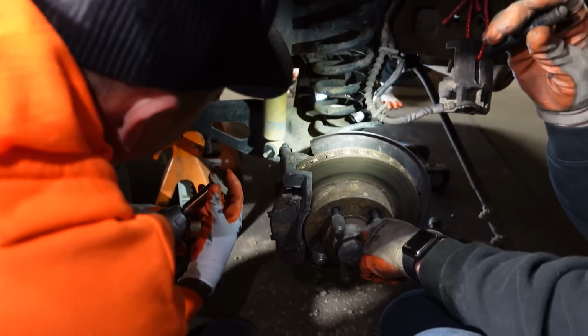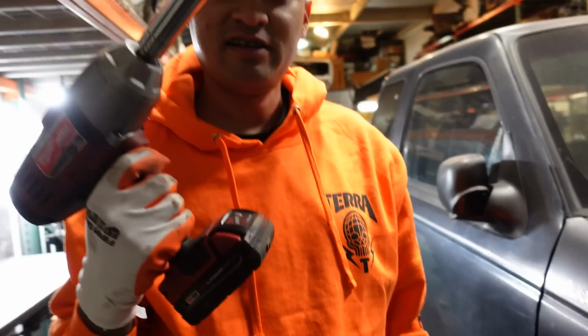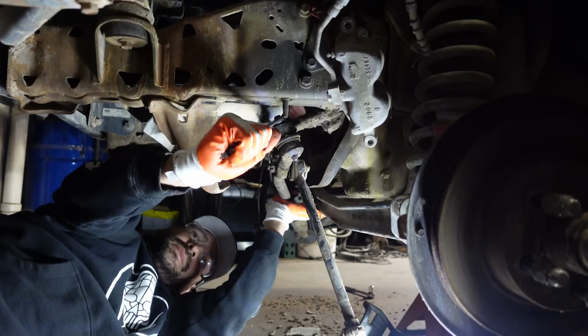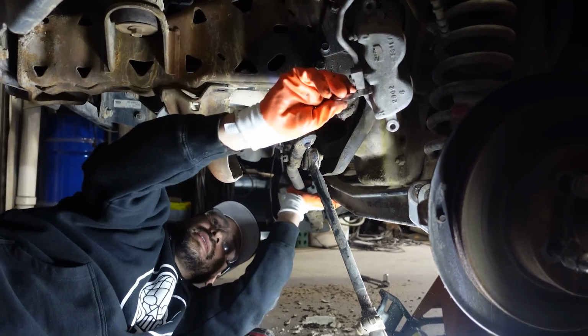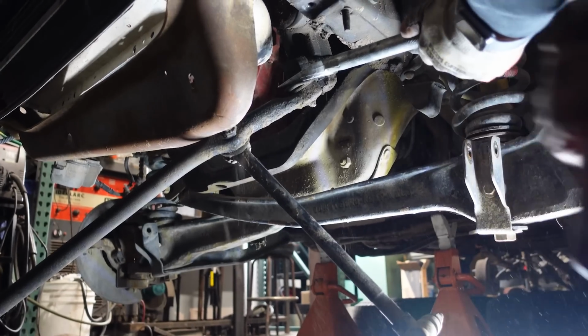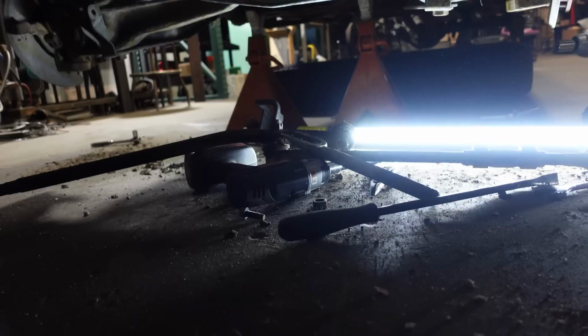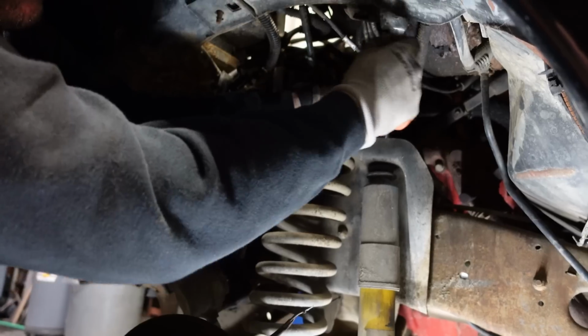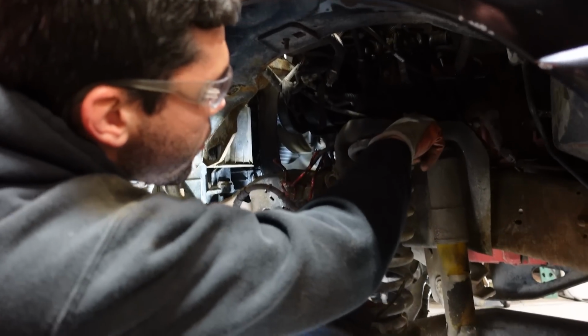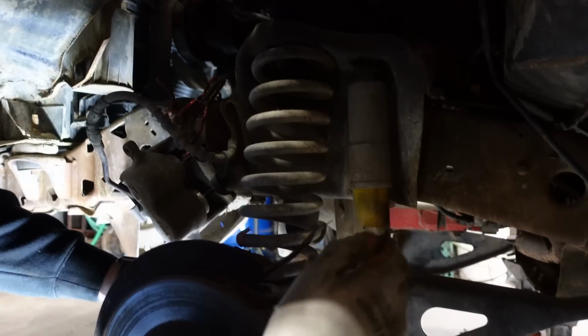Oh yeah. Good on the other side. There you go. Beat the absolute crap out of it, dude. We'll take the shock off, take the top nut of the shock off, and then that will lower the whole beam.